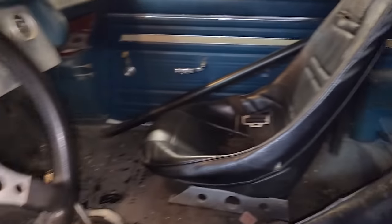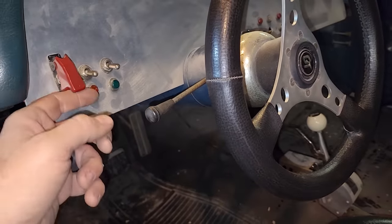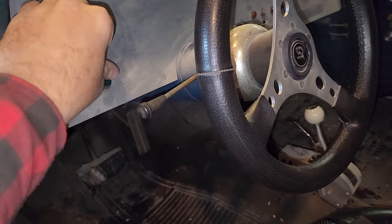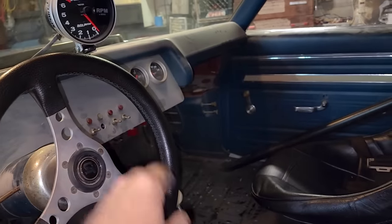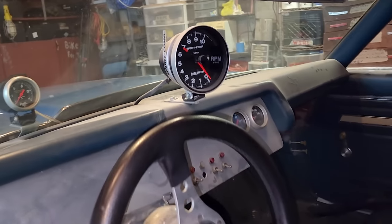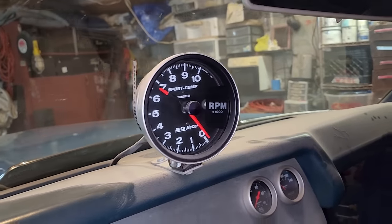It's got a custom dash in here with a bunch of, I don't know, fighter jet switches. What happens? That must be start. It's momentary. Probably ignition, fuel. No idea. Temp, oil pressure, and the RPMs. Whoa. He was spinning this thing to 6,800 RPM.